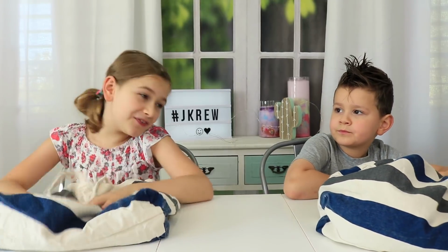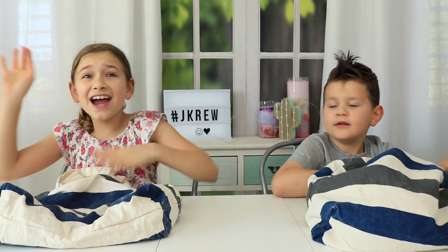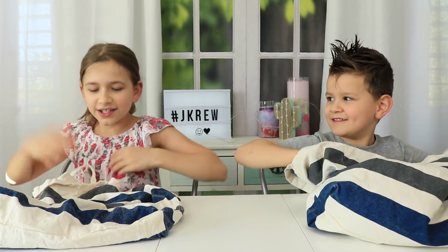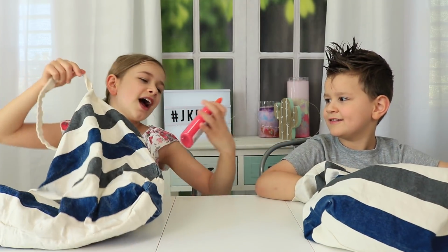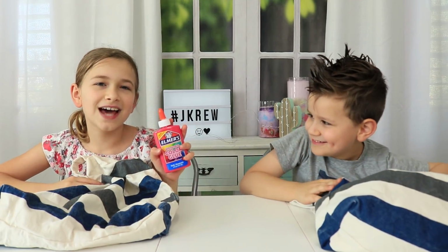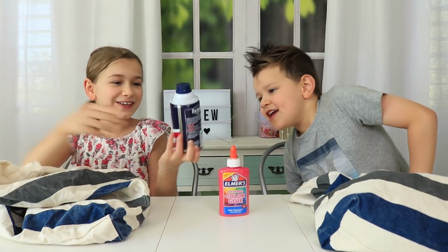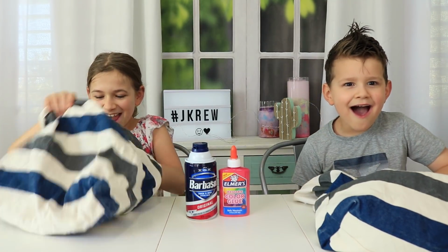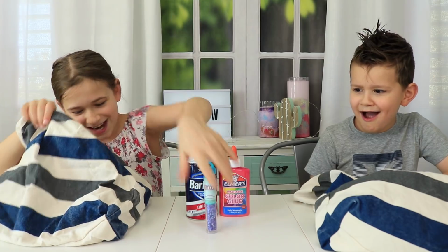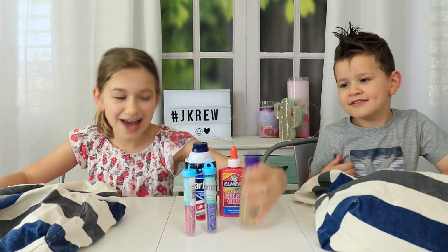So, we found them all, and I only found 5 items, but I only got 1 glue because I don't like a lot of slime. I like a medium amount of slime, so I guess 1 glue is fine. So I'll just show you all the items that I got. I got some pink color glue. I kind of regret getting this. I wanted the purple one, but I didn't know that they were purple. And then I got some shaving cream. And then I got purple glitter and pink glitter. And I also got some activator.